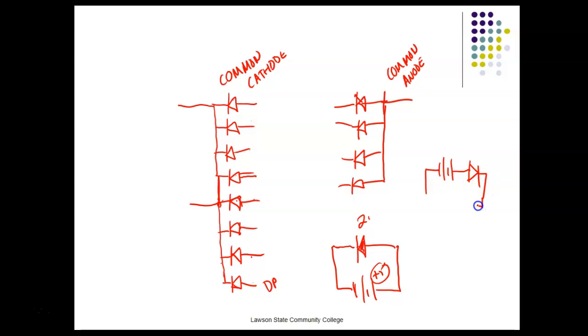Somewhere down the line, we're going to have to put one of these guys, right? I'll put a resistor. That resistor would drop the voltage. So if this is plus 5 volts and this is 2 volts, then I would size a resistor that would drop 3 volts at about probably around 10 milliamps. You never want to run these things wide open.